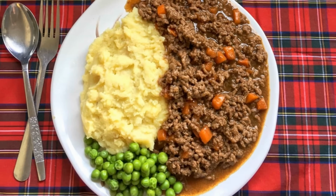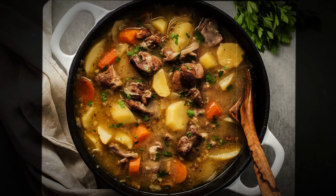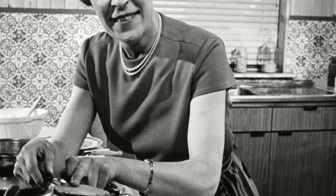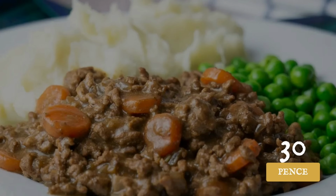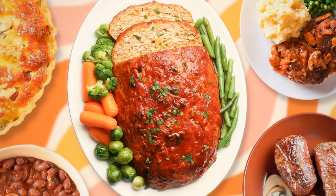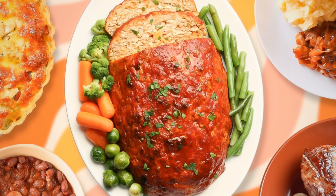Number 19. Mince and tatties. Scotland claimed this dish as its own, but versions appeared across Britain wherever budgets were tight. A pound of basic mince cost around 30 pence in 1978. Stretched with onions, carrots, and a handful of oats, it could feed 5.